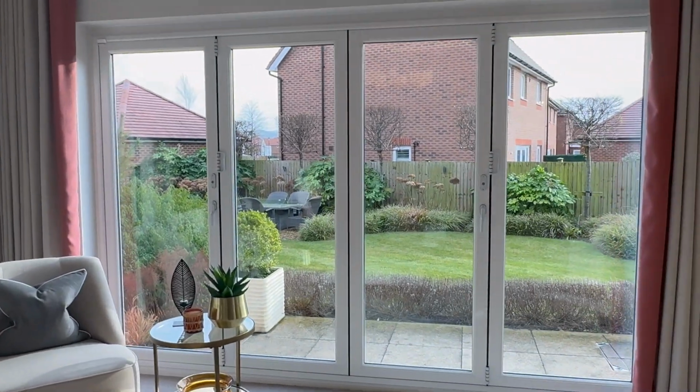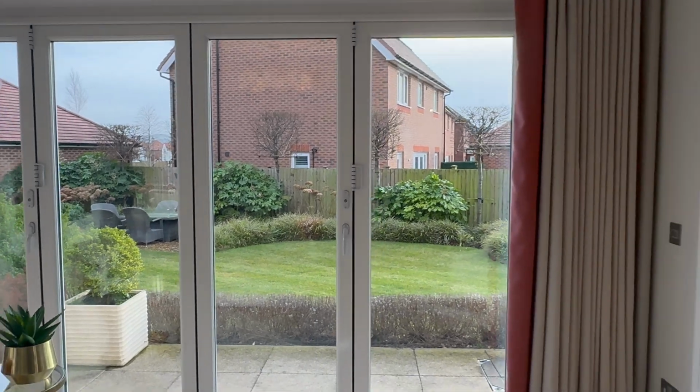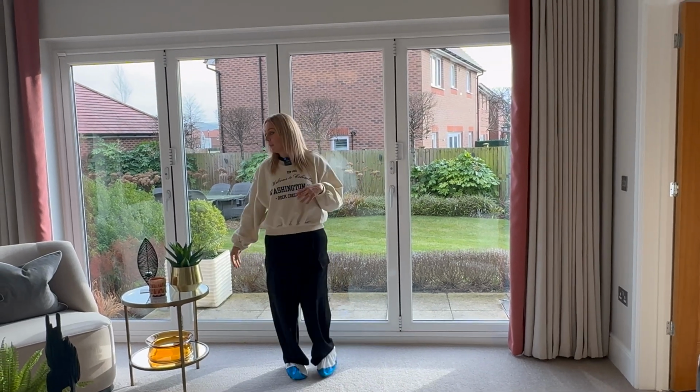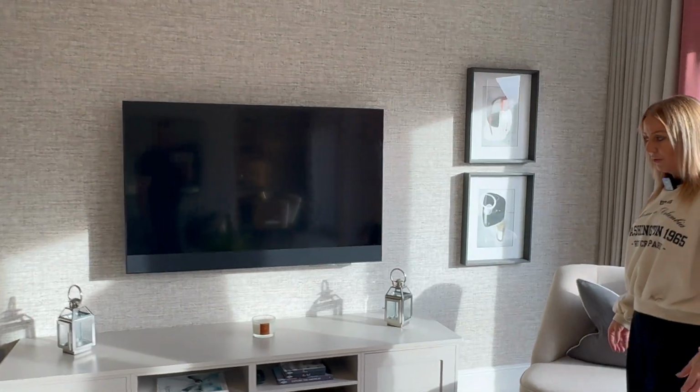It does, yeah. And they're bifold doors, so it's literally the full length of this room is glass. Yeah, they're normally 1 metre, aren't they? So you've got 4 metres of window basically. Yeah, so there's loads of light coming in, but it really sets it off, doesn't it? Yeah. You know, I mean, the TV on the wall on this one.